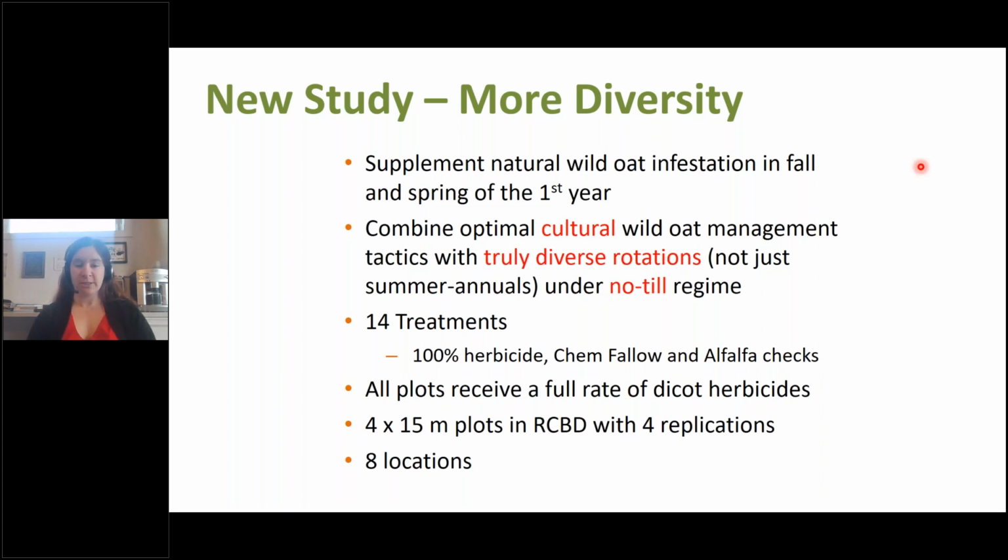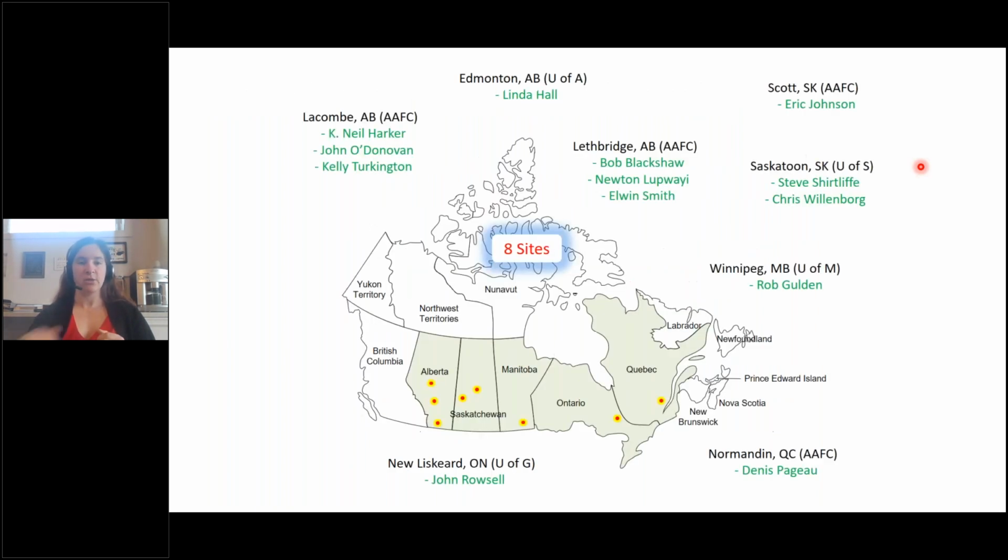So he had 14 treatments, and that included a 100% herbicide canola wheat check, a chem fallow check, and an alfalfa or a 3-year perennial check. All plots received their full rate of dicot herbicides. Again, we're just focused on wild oat here. We had 4 reps at each site, and we had 8 locations. Now, of these 8 locations, there were 3 in Alberta, 2 in Saskatchewan, 1 in Manitoba, 1 in Ontario, and 1 in Quebec. So quite a diverse set of environments that this study was conducted at, and of course a huge number of collaborators involved as well, for which we are very grateful for their assistance on this project.